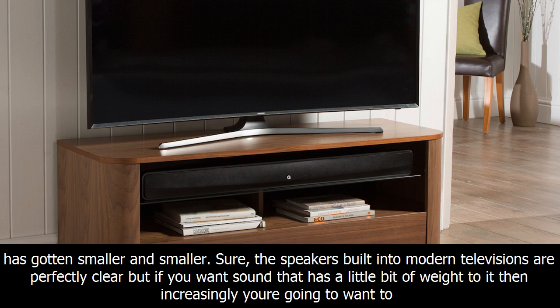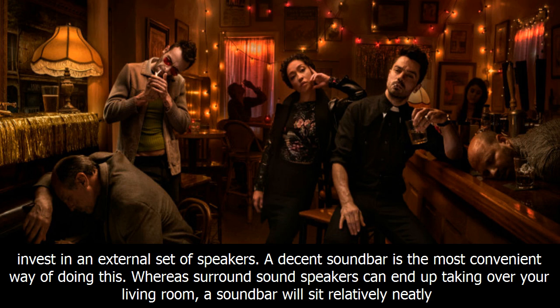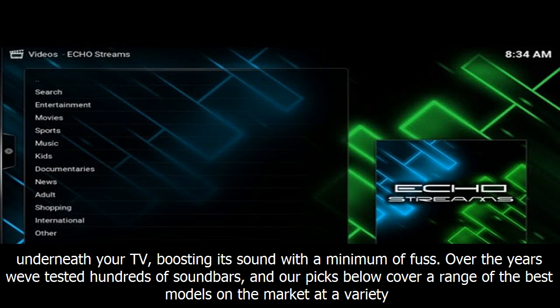A decent soundbar is the most convenient way of doing this. Whereas surround sound speakers can end up taking over your living room, a soundbar will sit relatively neatly underneath your TV, boosting its sound with a minimum of fuss. Over the years we've tested hundreds of soundbars, and our picks below cover a range of the best models on the market at a variety of price points.